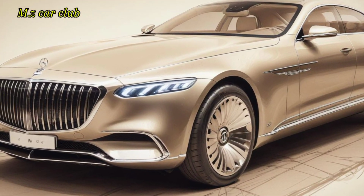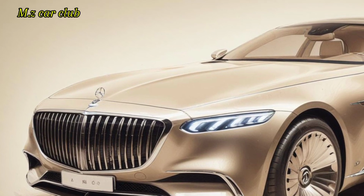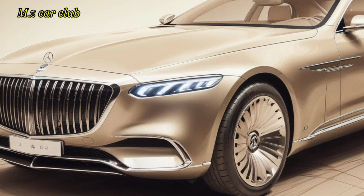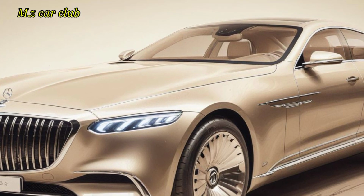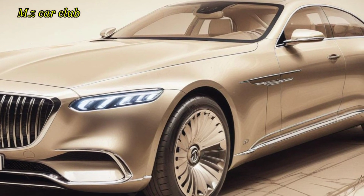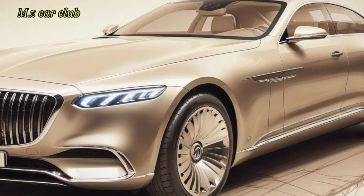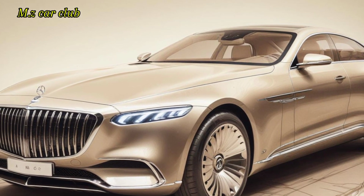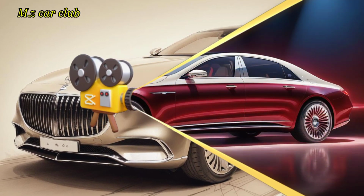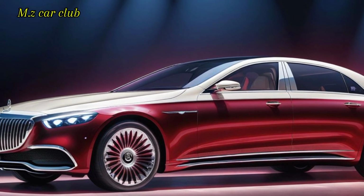The 2025 Maybach isn't just about looking good, it delivers a driving experience unlike any other. While specific details are still under wraps, rumors suggest a powerful engine option, possibly a twin-turbocharged V8, that promises exhilarating performance. But make no mistake, the focus here is on effortless cruising. The advanced air suspension system ensures a smooth and serene ride, absorbing every bump in the road.